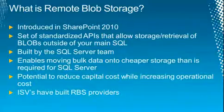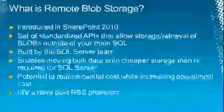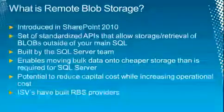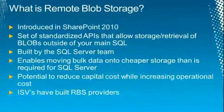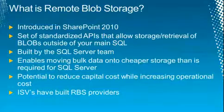RBS, Remote Blob Storage, is a technology that was introduced in SharePoint 2010. And just to give you some history, in 2007 there was an API built by the SharePoint team called EBS, External Blob Storage. It was built to tackle a very similar problem that RBS does. But now EBS is essentially deprecated in SharePoint 2010, and so moving forward you definitely wouldn't look at an EBS solution. You would look towards RBS. RBS is a technology that was developed by the SQL team, and it's just a standard set of APIs that you can leverage to achieve this remote blob storage.